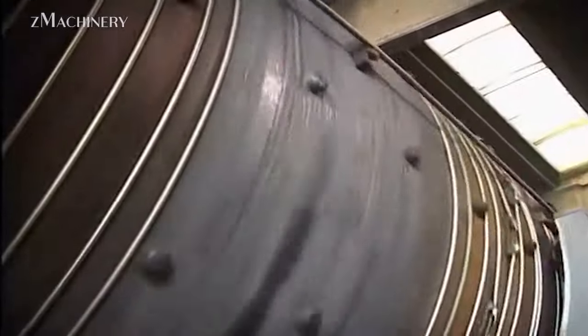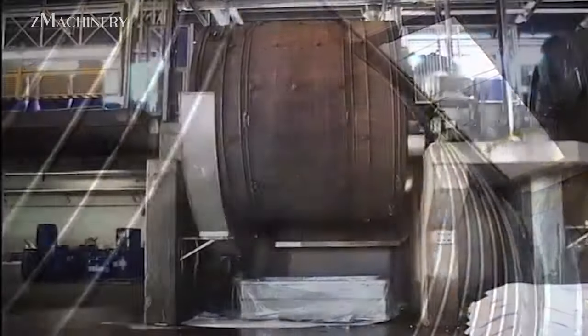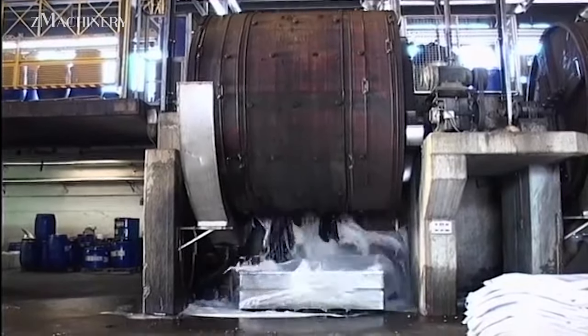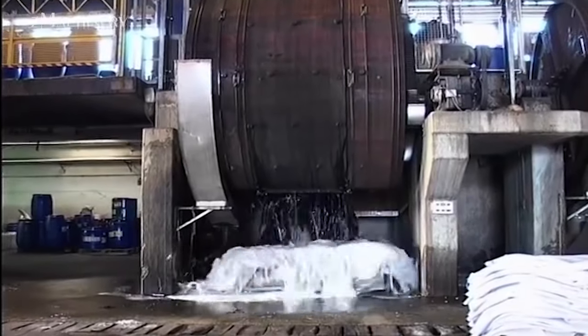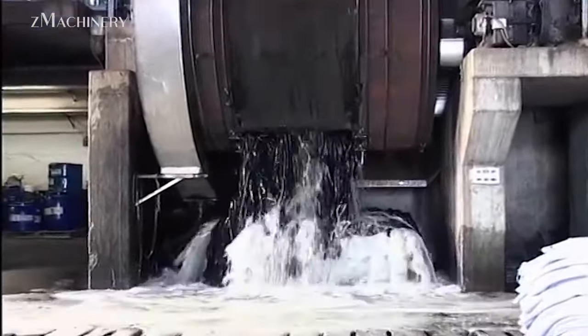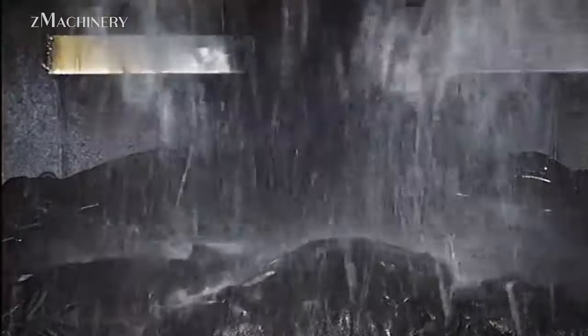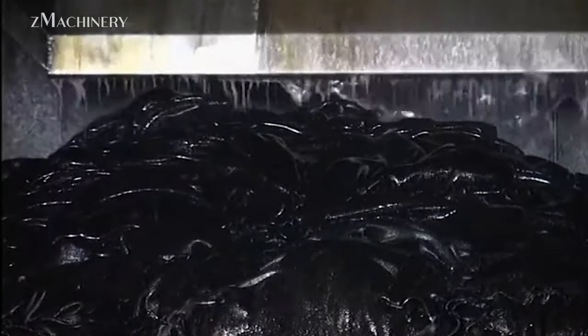The flesh layer, or split layer, is generally thinner and softer, ideal for uses that don't require the same level of durability. By splitting the hide, the tannery can increase output by producing multiple products from a single hide, tailoring each layer for different applications in the leather industry.